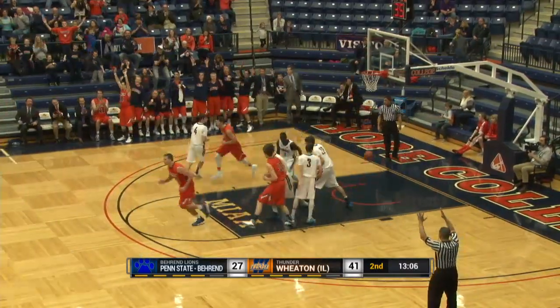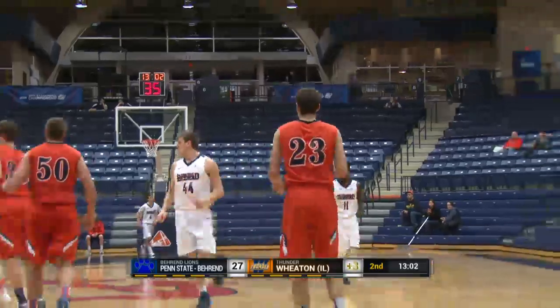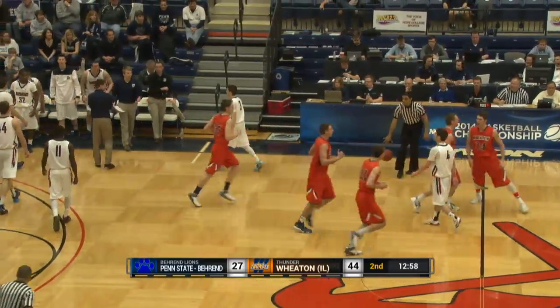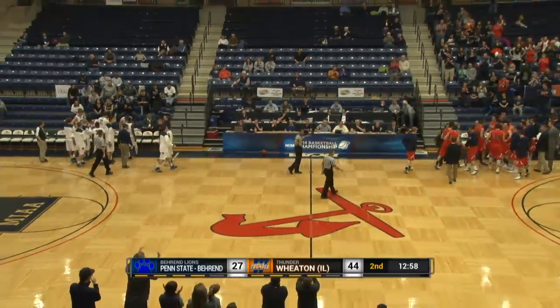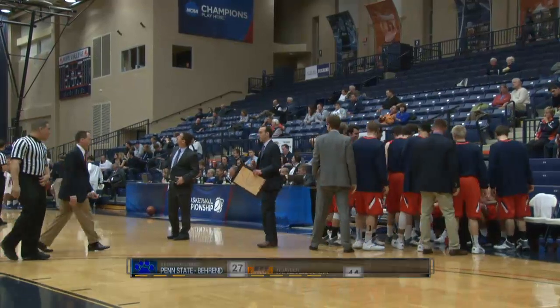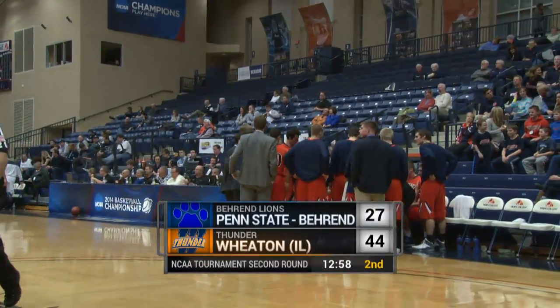Smith. Wow. 3 more. And everything's falling here for the Thunder in the second half. There you go. Peter Smith, all the way from Arizona, Desert Mountain High. Oh, he'll take all 3 of those and give his team a 17-point lead. Timeout for Penn State Behrend. Coach Nyland not happy here as he's trying to figure out what he can do to bring his team back in here. Holy cow. The power of the 3 ball, as we said before.